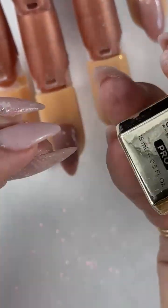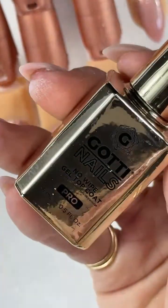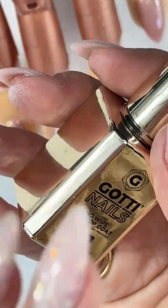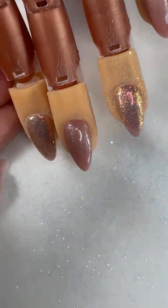Or if you need a little more volume, if you filed a little too much, I would pick the thicker top coat. The only tip I would give you if you're using a thicker top coat is I would do one at a time. Do one, cure it, do one, cure it, so that keeps your shape.